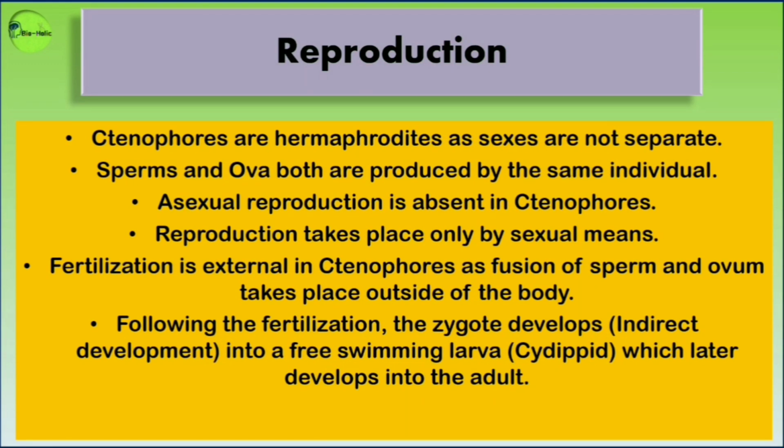Next is reproduction. Ctenophores are hermaphrodites, which means their sexes are not separate. Sperm and ova are both produced by the same individual, and that is the reason why asexual reproduction is absent in ctenophores, and thus reproduction takes place only by sexual means. Fertilization is external, as fusion of sperm and ovum takes place outside of the body in the water. Following fertilization, the zygote develops into a free swimming larva known as cydippid, which later develops into the adult ctenophore.